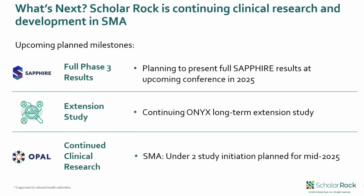We also plan to submit the Sapphire data for publication in a peer-reviewed journal and present the data at a medical conference in 2025. Timing, of course, is contingent on the abstract and manuscript being accepted, so we don't have specific dates to share at this time. But as soon as we have more information, we'll make sure that we disseminate that.